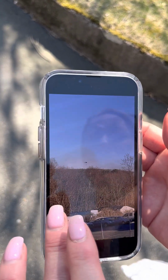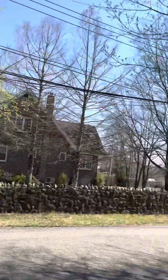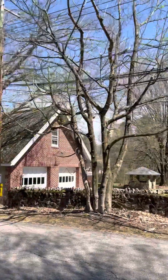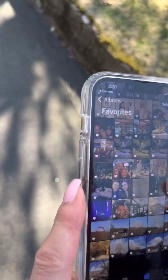When it first started, it was literally at the top of the mountain, right across the street there. Like, no, this way, over that way where the GIA building is. So it was that way. Yeah, you can still see the smoke that way. Let me go through. Yeah, the helicopter picture. Let me go back to my favorites. There's some better ones there.